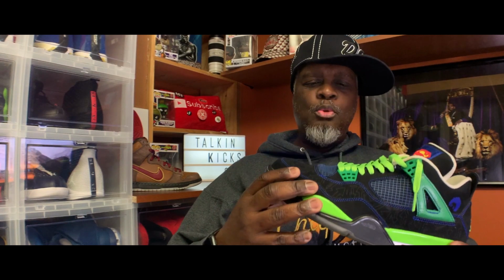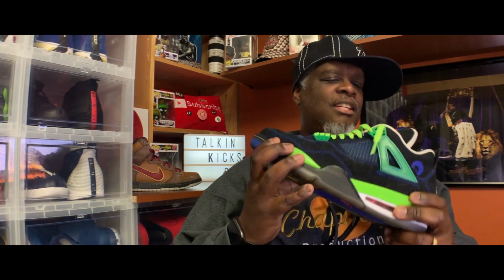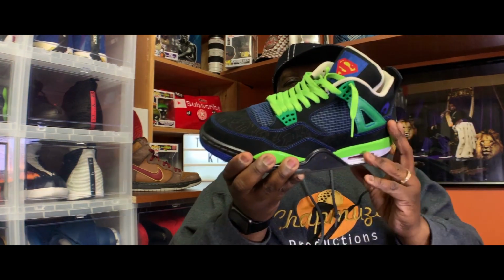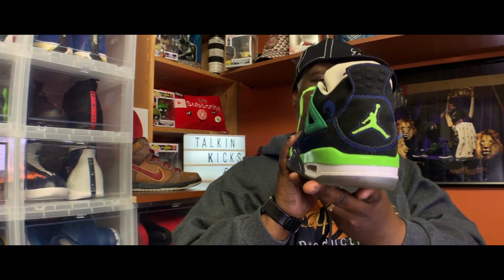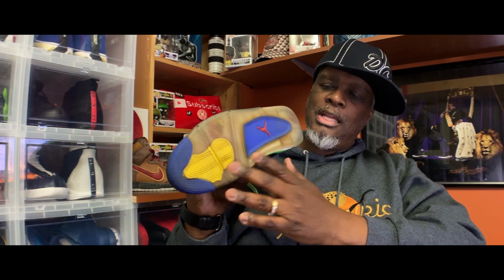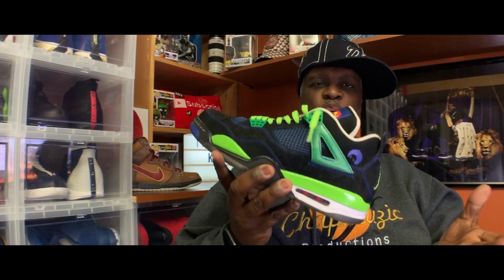Of course, your black nubuck upper with the neon blue stitching, those hot, bright hits of neon green, both on the midsole and also on the laces. And then, of course, you've got another hit of neon green on the rear with the Jumpman. You've got a clear outsole, both with a yellow and a blue pod with the red Jumpman. So great pops and combinations of color here. It's a shoe I've always wanted.